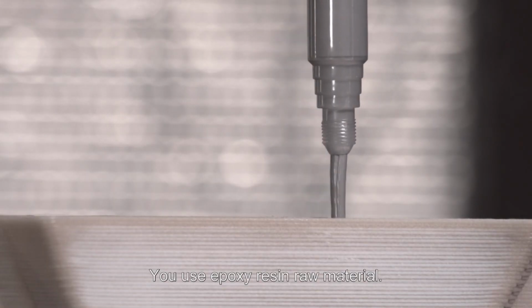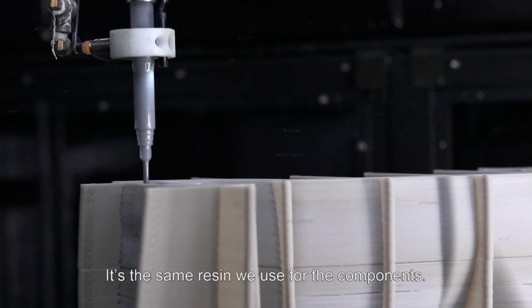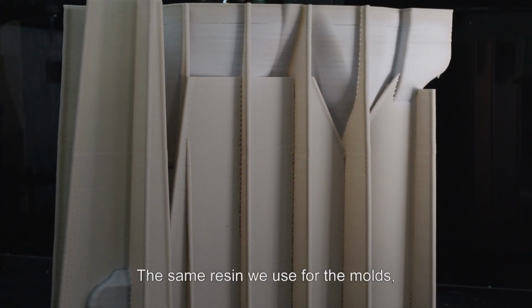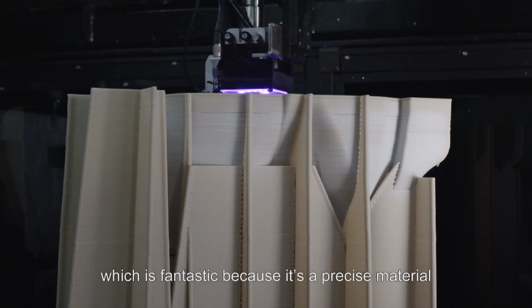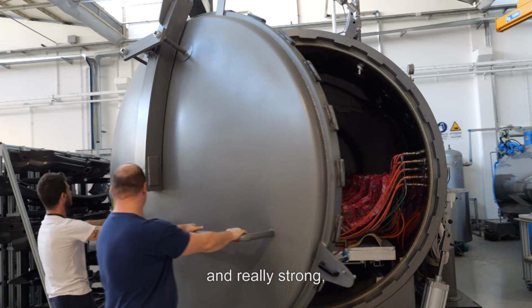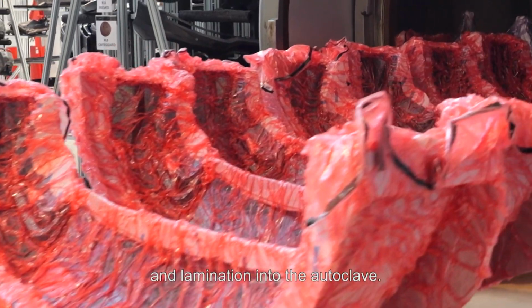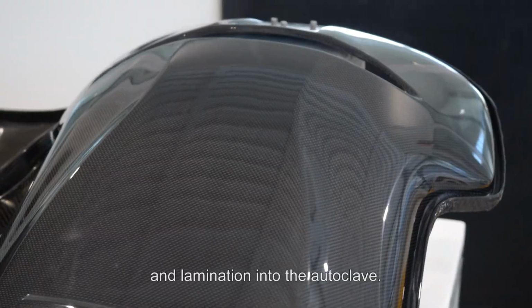You use epoxy resin, raw material. Nobody else is using epoxy resin. The same resin we use for the components, the same resin we use for the molds, which is fantastic because it's a precise material and it's really strong. Strong enough to be cooked with the master and the lamination into the autoclave.